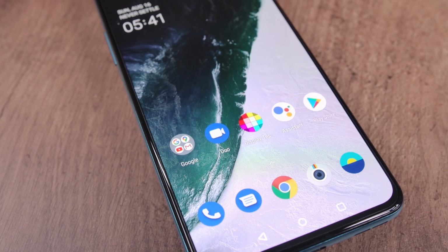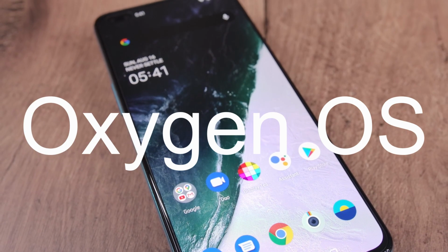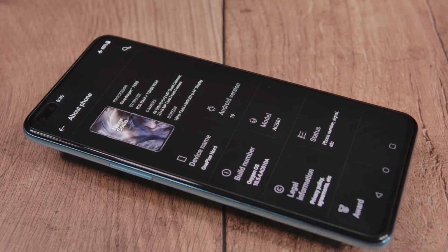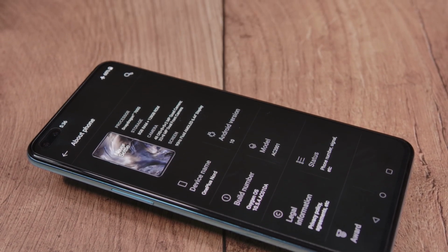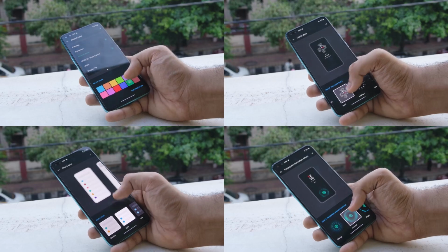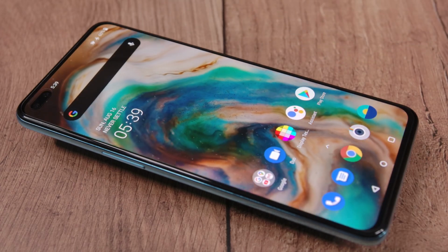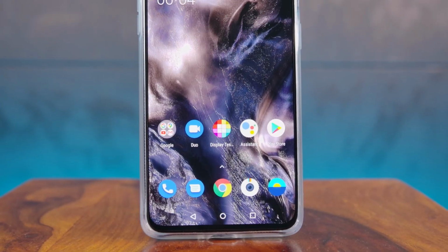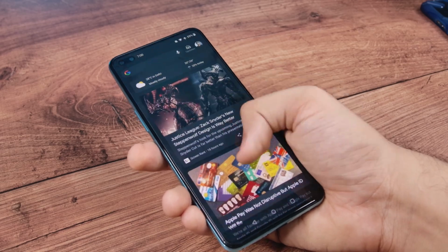Now let's move on to what I think is the selling point, the USP for the OnePlus Nord, the software experience. See, Oxygen OS has historically been one of my favorite Android skins, and for good reason. There are a ton of customization options, no bloatware, the animations are all light and smooth, and the similarity to stock Android means that the learning curve for using it is almost negligible.